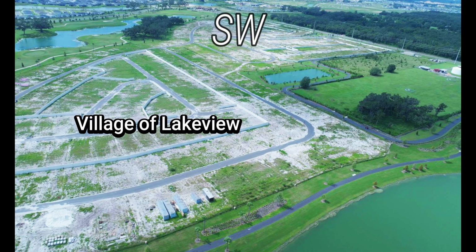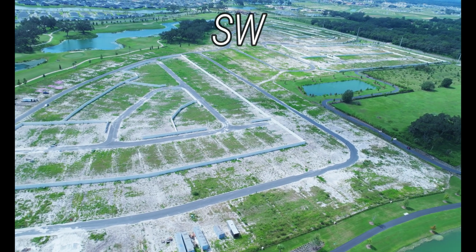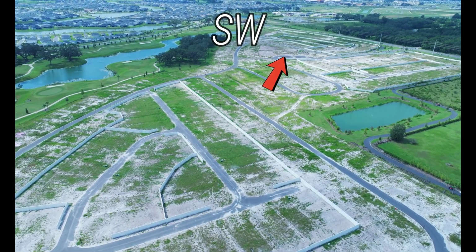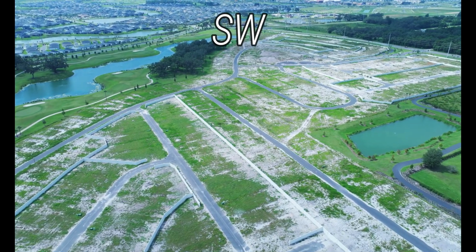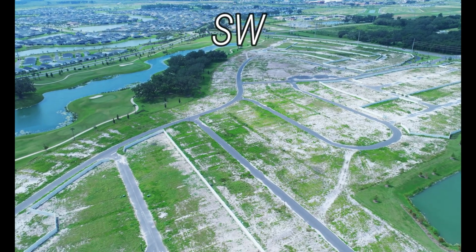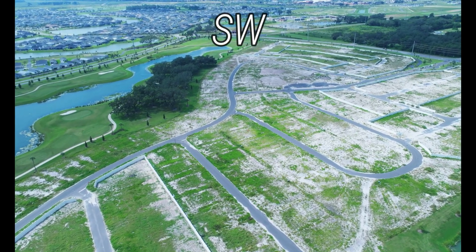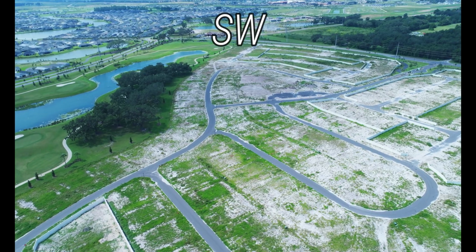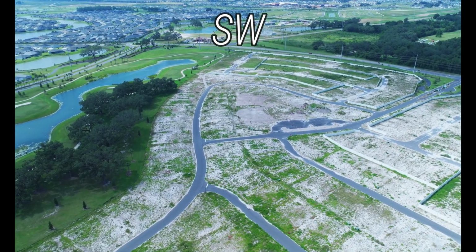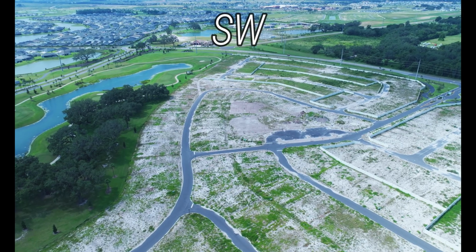And here we are in the village of Lakeview. They haven't started building down through here, but like I said, just keep an eye on that little section there for the Postal Center. If you come into the gate and you see them start building, you know those lots are going to be for sale shortly. And there are going to be some really decent, high value, highly sought after lots down through here.